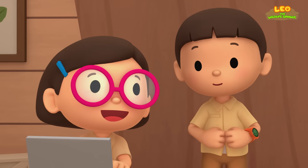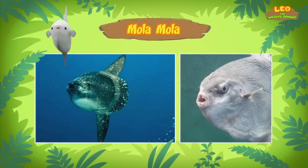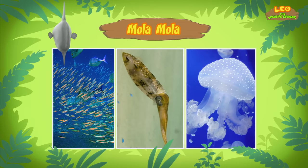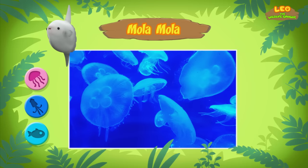An adult mola can weigh over 2,000 kilograms and can grow up to 4 meters tall. However, it has a very small mouth for a fish its size. Molas eat some small fish and squid, but its favorite food is jellyfish. Jellyfish normally sting, but molas are one of the few animals that can eat jellyfish without getting hurt.